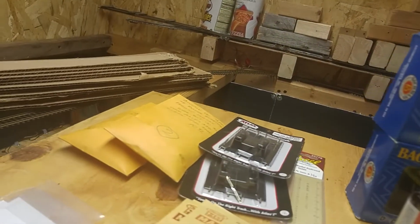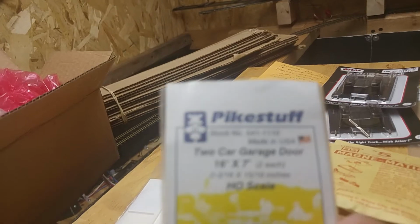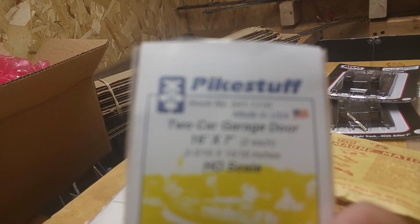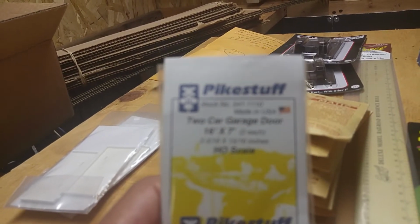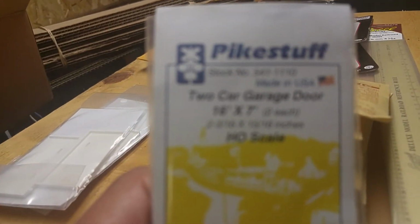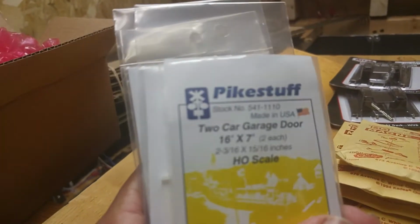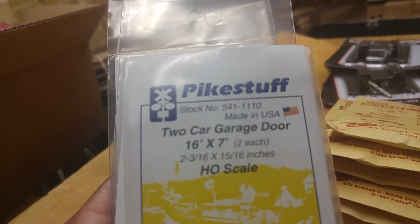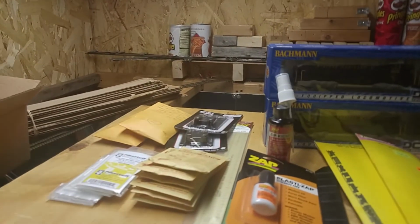Next I picked up, there's about 8 total of these. And of course they're stuck together, but I'll get it to focus. Pike Stuff 2 car garage door. If I can get it to focus for some reason. Well, anyway, guys, you can probably see part of it. But I picked those up for an idea that I had a while back for future products or projects. And hopefully they'll come in handy in my stock and my inventory. And there it's focusing. Okay, well, anyway, that's going to be it for this part of the video, I do believe.